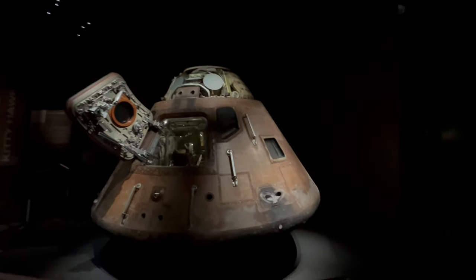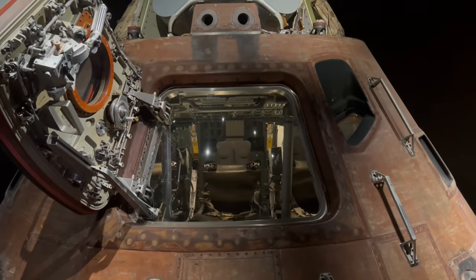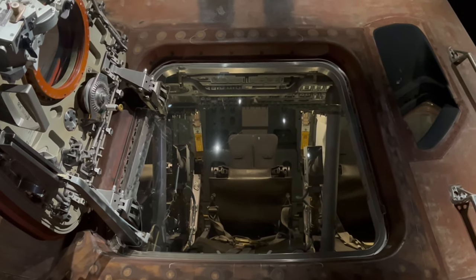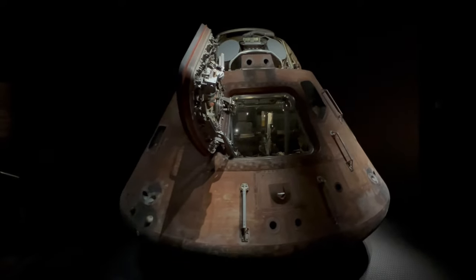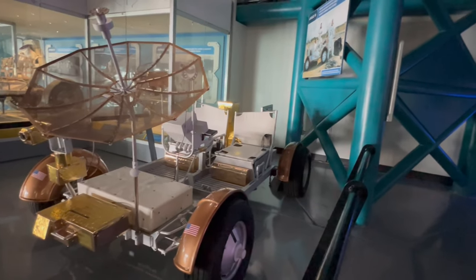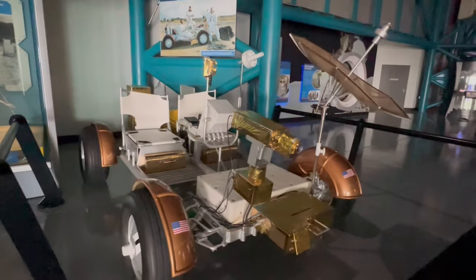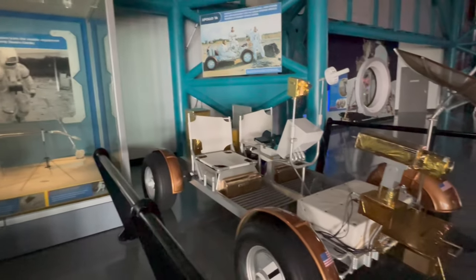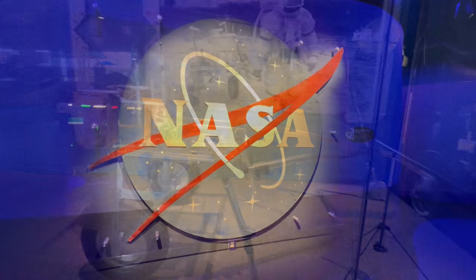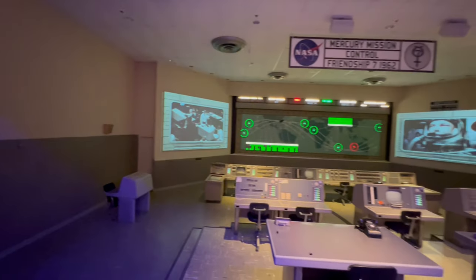The Apollo 14 capsule. Apollo 16's rover. Apollo 14 just had a handcart.